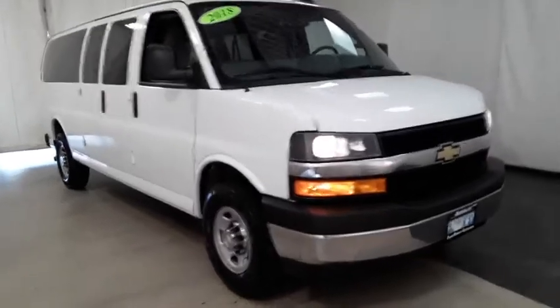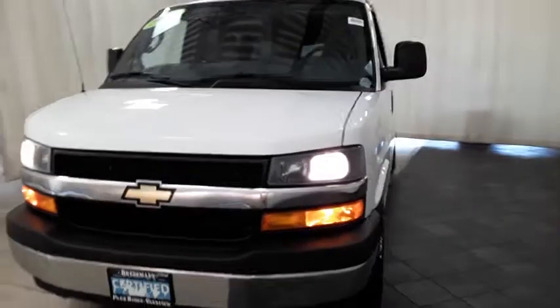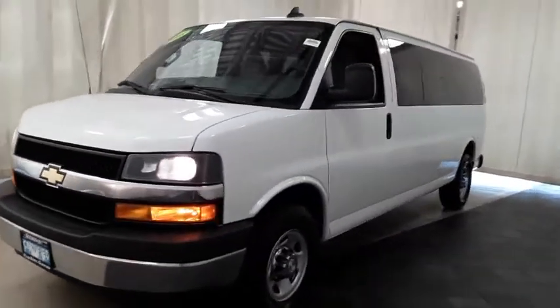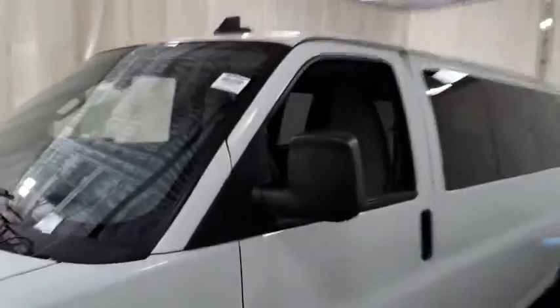Looking for the right vehicle? Check out this 2018 Chevrolet Express. The Express offers massive spaciousness, style, safety, and a surprising amount of optional features. With enhanced towing and hauling capabilities, the Express is built to get the job done. This vehicle has less than 50,000 miles.